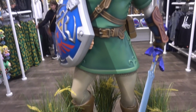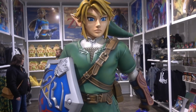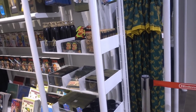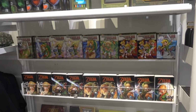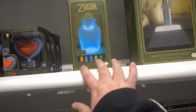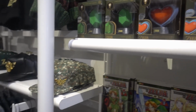Walking into the Legend of Zelda section, and here he is, the man, the myth, the legend himself, Link. And there's a nice big section for Link as well. Look at this. So many weird oddities I've just never seen before. I love this potion light. All of these little lamps and collectibles.